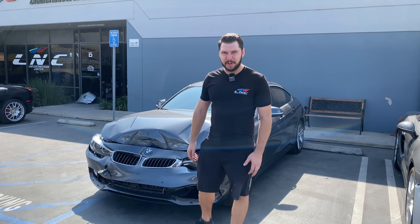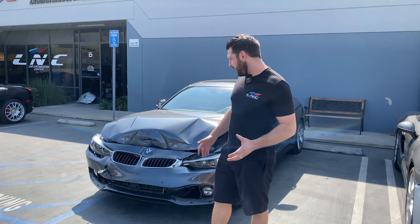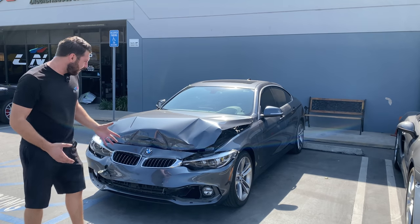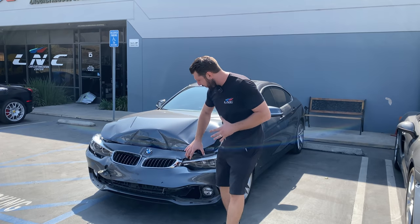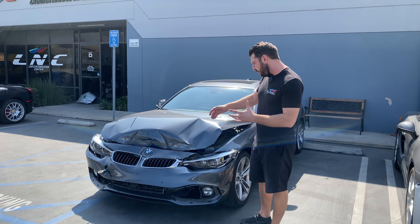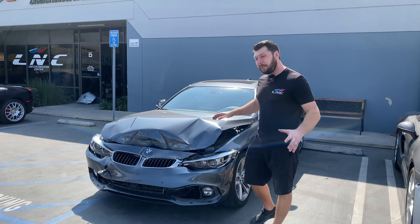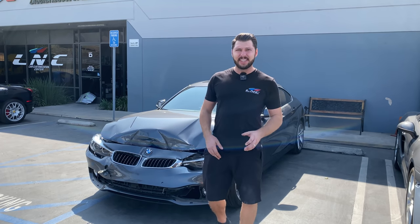I got myself a new project, a 2019 BMW 440. A customer brought this car to us. The customer got in a front-end collision. It looks kind of nasty, but I believe it's all cosmetic damage because it just missed the reinforcement and just got the top of the hood and all those soft spots. I believe the radiators are probably busted, headlights, all that stuff, as you guys could see. So we'll pull this car inside, start taking everything apart, start ordering new parts, and we'll go from there.